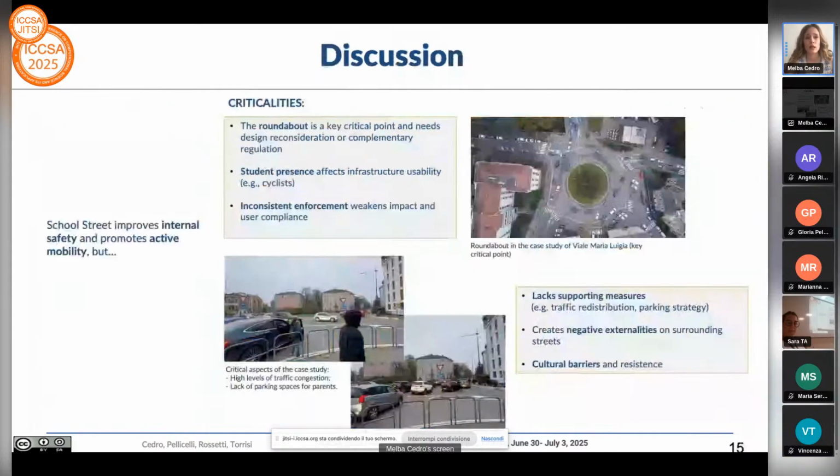So, based on these findings, we feel that the school street improves internal safety and promotes active mobility. However, several critical issues have emerged that require consideration. First of all, the roundabout is a critical point and needs either a reconsideration or a complementary regulation. Furthermore, student presence significantly affects the usability of the infrastructure, particularly for cyclists, creating a potential conflict in usage.